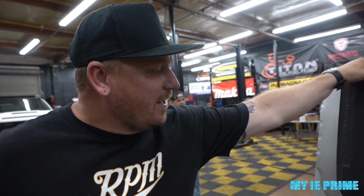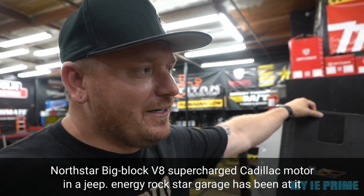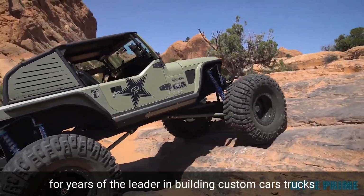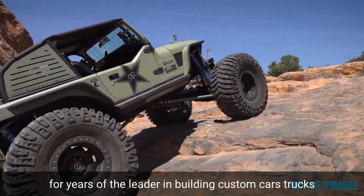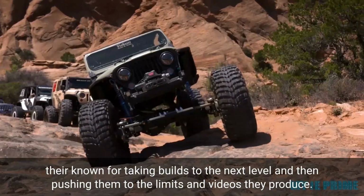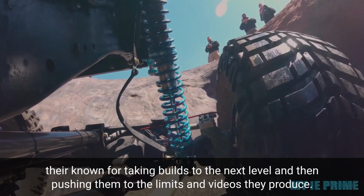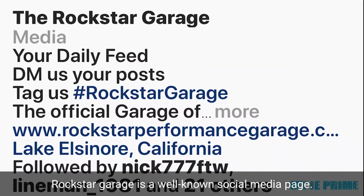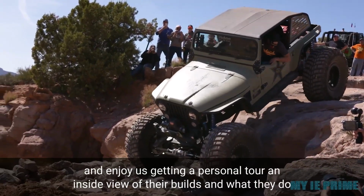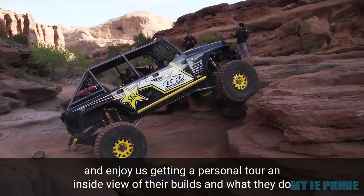Rockstar big block V8 supercharged Cadillac motor in a Jeep. Rockstar Garage has been at it for years as the leader in building custom cars, trucks, and off-road vehicles for special projects and brands they represent. They're known for taking builds to the next level and then pushing them to the limits in videos they produce. Rockstar Garage is a well-known social media page most of you may follow. Sit back and enjoy us getting a personal tour and inside view of their builds and what they do.